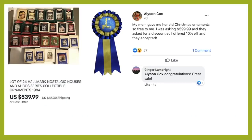And our first place winner is Allison Cox. She says, my mom gave me her old Christmas ornaments, so free to me. I was asking $599.99 and they asked for a discount, so I offered 10% off and they accepted. The item is a lot of 24 Hallmark Nostalgic Houses and Shops series collectible ornaments, 1984, and she sold these, which were free to her, for a total sales price of $539.99 plus shipping. That's just amazing. And this was in August, so not the Christmas season yet. And a collector wanted these and paid top dollar for them.